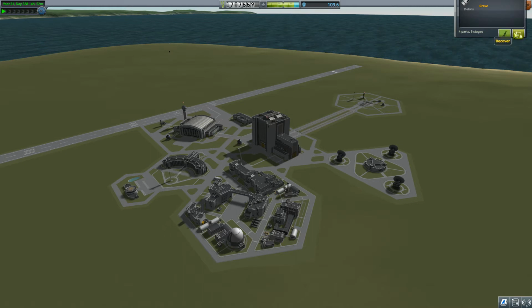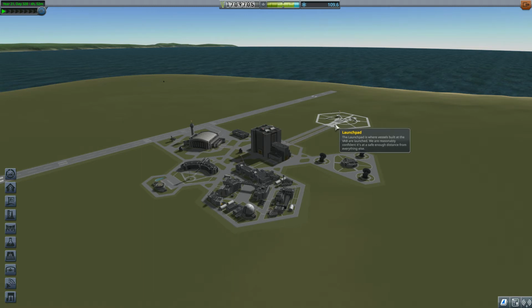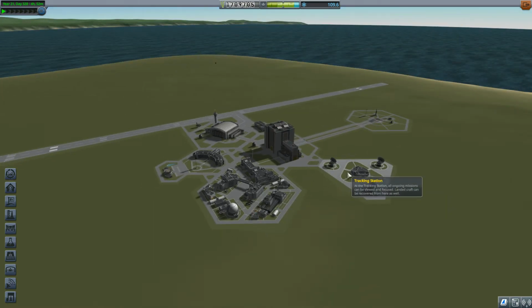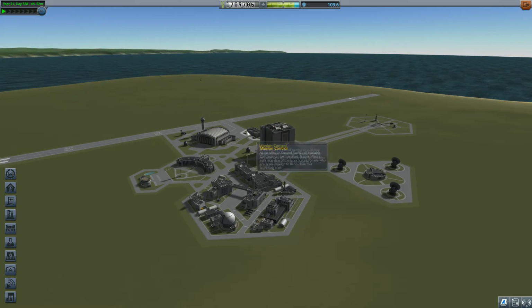Let's go ahead and recover the grabber debris. And yeah, so that is how you clean up your atmosphere, or your low Kerbin orbit. I'm going to be lazy and just delete the rest of them, but it could be done if we wanted to spend time and effort.